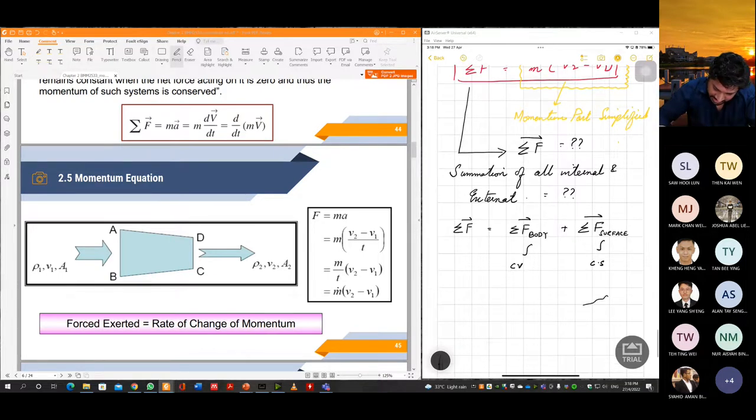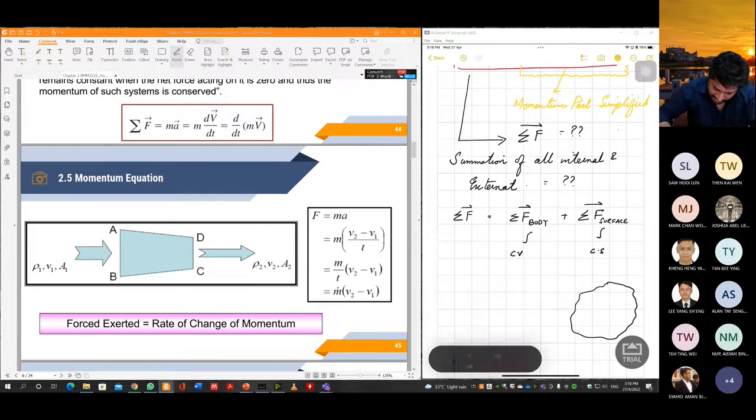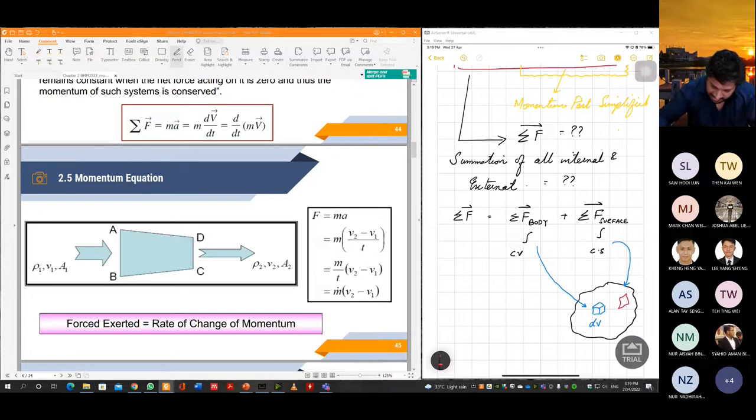So if we've got an arbitrary body, then all the forces which are related to the internal control volume are determined using the volume of the small differential control volume, dV. And all the control surface forces are related to the surface. So these surface forces are determined by control surface small differential force F surface acting on a very small area dA. So that is why we've got internal body force, external surface force.